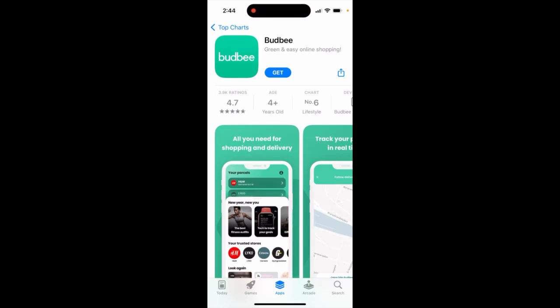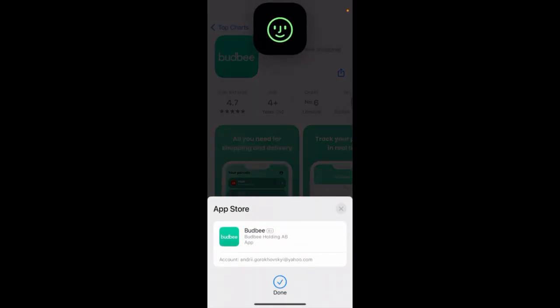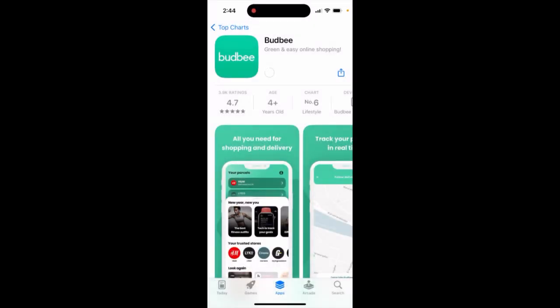So what is Budbee app? So it's like green and easy online shopping. So you can just tap get and then you'll just be able to install this app. All you need for shopping and delivery.